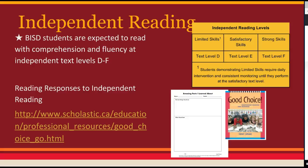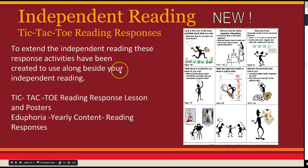Tony Steed has a great resource. It's called Good Choice. Here are some reading responses. So I've given you the link to that great document. He has shared all of his responses with them, so that's something that's really great that you might want to take a look at. The tic-tac-toe reading responses. Once again, I want to tell you that this is held loosely, but it's there for you to help you to do a focus lesson and then have students do this in the book that they are self-selecting to use those with.